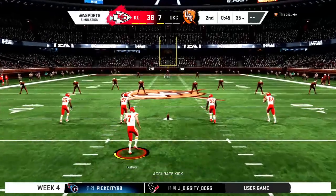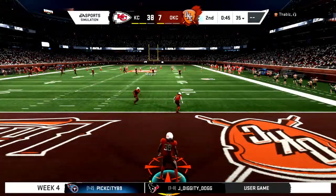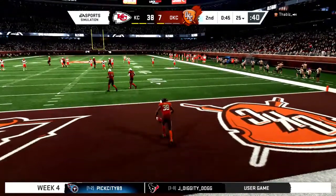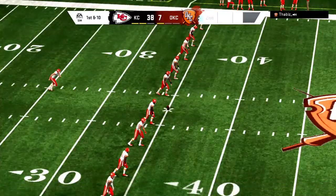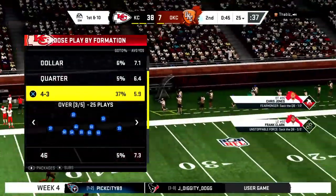Now after the touchdown, here's Butker on to kick it away. This is taken about 7 yards deep. And no run back here. This will be a touchback, and it comes out to the 25-yard line.